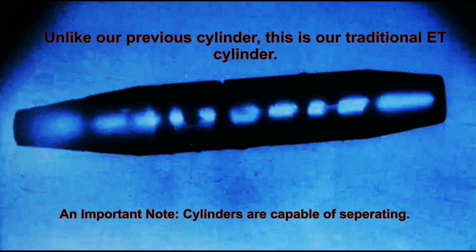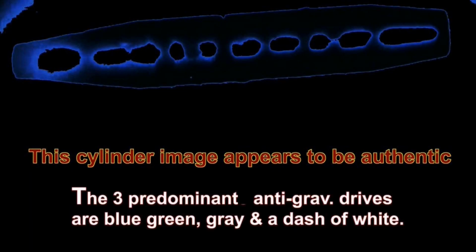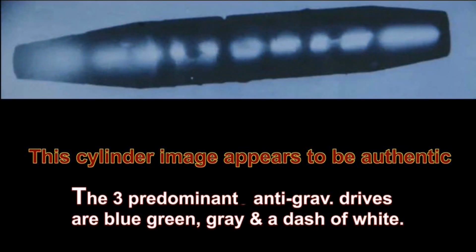Unlike our previous new arrival, this cylinder is our traditional gray ET cylinder. An important note, cylinders are capable of separating. This appears to split into two fully operational separate craft. This would be a smaller version of the cylinder the folks on the aircraft carrier saw rising out of the ocean.